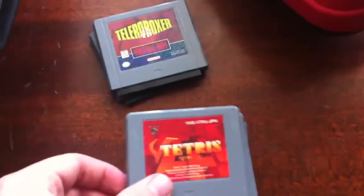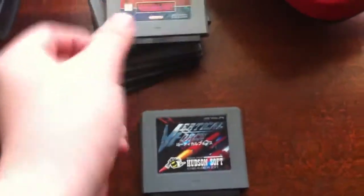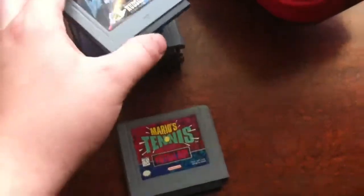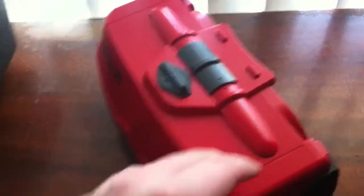Going through my list, I have here Red Alarm, except mine got kind of chewed up. Tolero Boxer, V Tetris, which is actually a Japanese game. Golf, Galactic Pinball, Panic Bomber, which is actually kind of like Tetris, not a Bomberman game. Vertical Force, this is the Japanese version, but identical to the American one, except for Japanese lettering. And the Virtual Boy doesn't have any lockout on it, so you can just pick up a Japanese game and play it straight on the system without doing any mods.